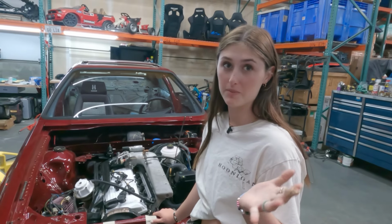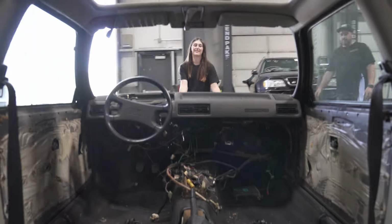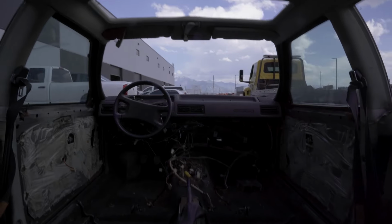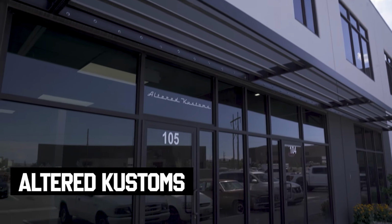Last time you guys saw it, it was completely stripped, just took the engine out, and then it went to paint. It's a big day today. We're at the paint shop. Leah's got to pick out a color.